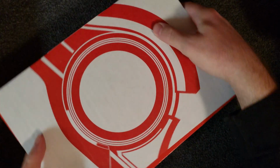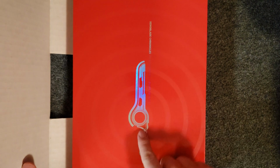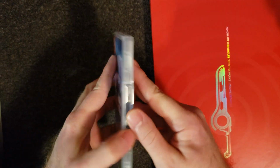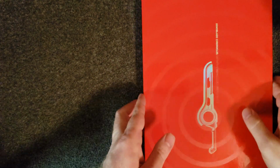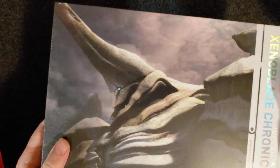So this is actually interesting. This has this cardboard piece with the weapon art on it, you know, like the main sword here. And not only does it hold the special edition content, but it holds the game cartridge. Very cool. And this content here, which I really like. It's a complete cardboard piece, and the book slips out of that, which is still sealed. I'm going to keep it that way for now.